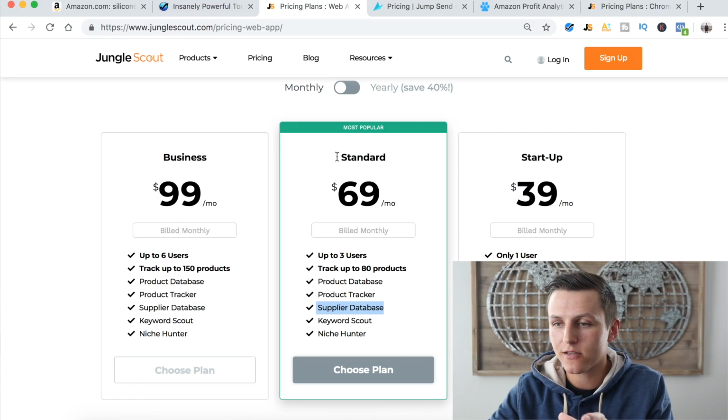By all means, I would say no, because I've been selling since 2017. I found suppliers without having the supplier database, and I've had a lot of success with it. So I don't think this is a make or break tool, in my opinion, to spend the $69 to have just the supplier database. Now, if you want to go get it, I think it's great. It has a lot of good, valuable information, but I don't think by all means it's absolutely necessary to succeed with Amazon. So that is for 69 bucks.